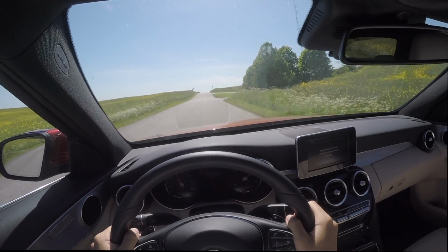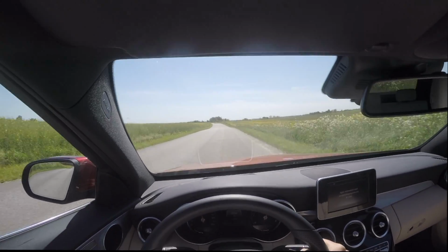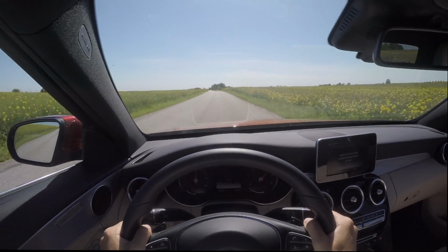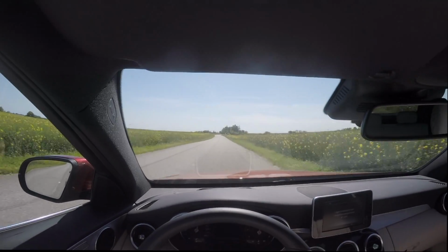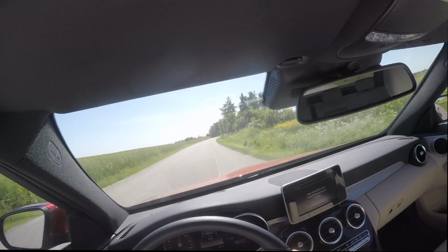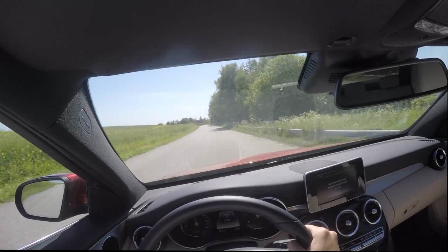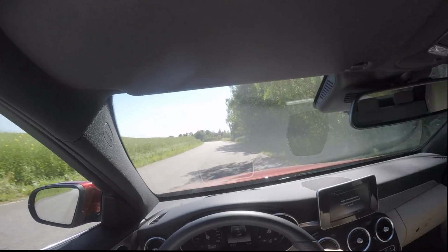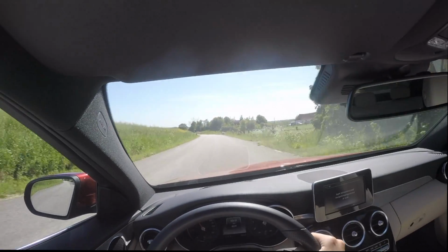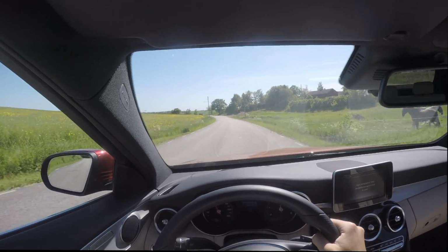I'm very surprised. I mean, it's a big difference between this and the old Mercedes C-Class. This thing is so much more fun to drive than the old one. It's 10 times better to drive than the old one. If not more than 10 times. 100 times better to drive than the old one.